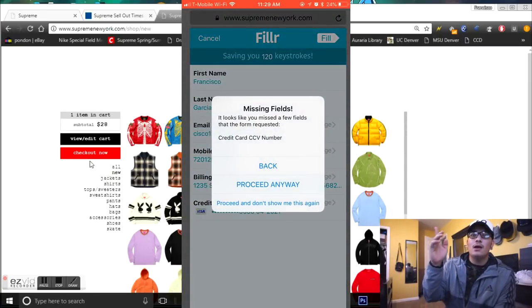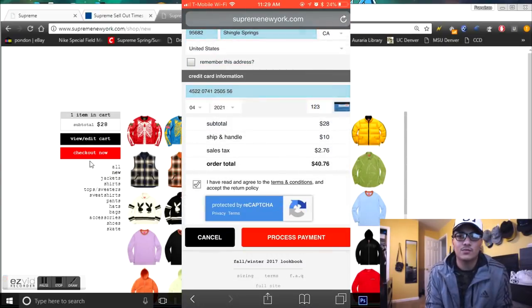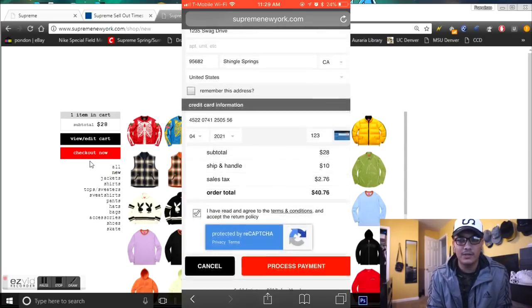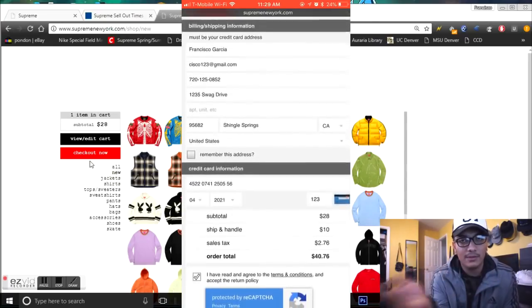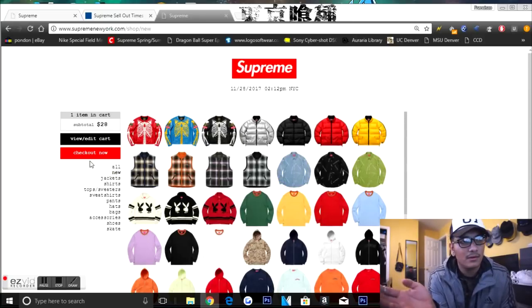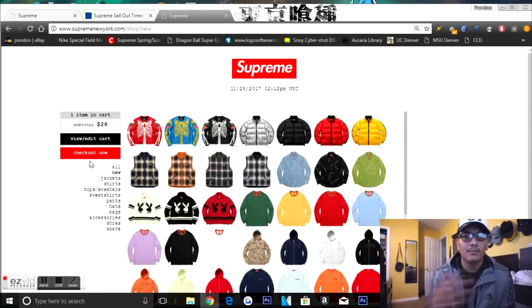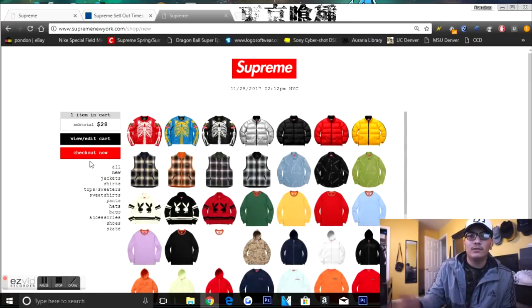For the phone, you will get CAPTCHA on the phone pretty much 99% of the time, which is why I don't use a phone. There's nothing really you can do about that, but if you have to use your phone, that's probably your best bet. You also do want to leave your CVV blank, because I'm pretty sure phones are more likely to get the violation of terms decline. But for the phone, that's pretty much your best bet.